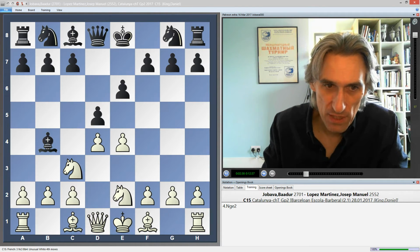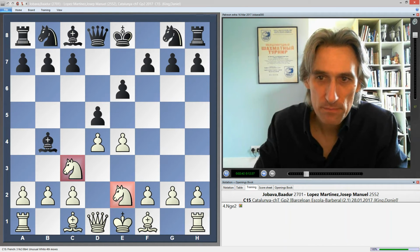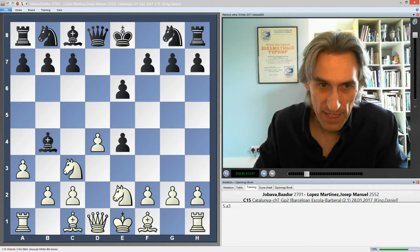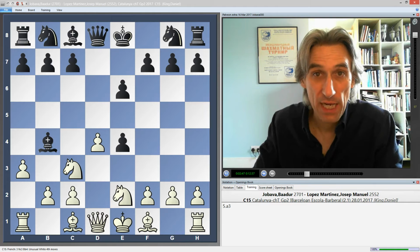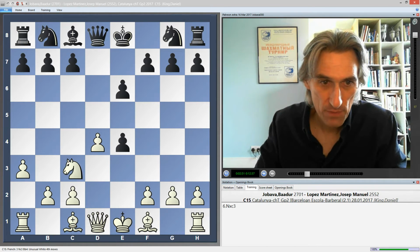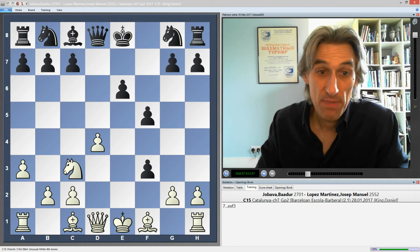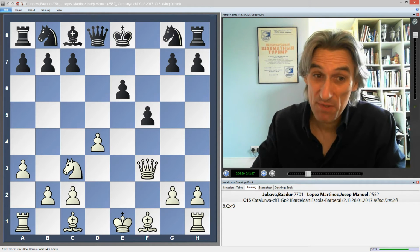So black takes on e4. Obviously the idea of knight e2 is to prevent the pawns being doubled. And a3. Now, that game I mentioned, Alekhine against Nimzovich, went bishop takes c3. Nimzovich protected the pawn with f5, and now this turns into a gambit. But this is very promising for white.